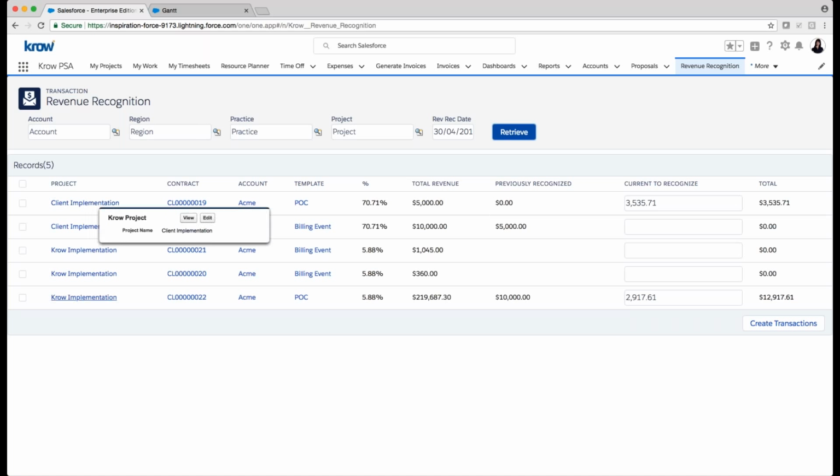But here it's showing me all of my projects, my contract lines, my customer, the revenue template, the percentage complete on the project, total revenue achieved to date, how much we previously recognized, and based on the calculation, how much I have available to currently recognize. So in this example here, total revenue received, percentage of complete is this revenue recognition method. I'm at 70%. I'm able to recognize this amount, and I can choose to recognize this amount.